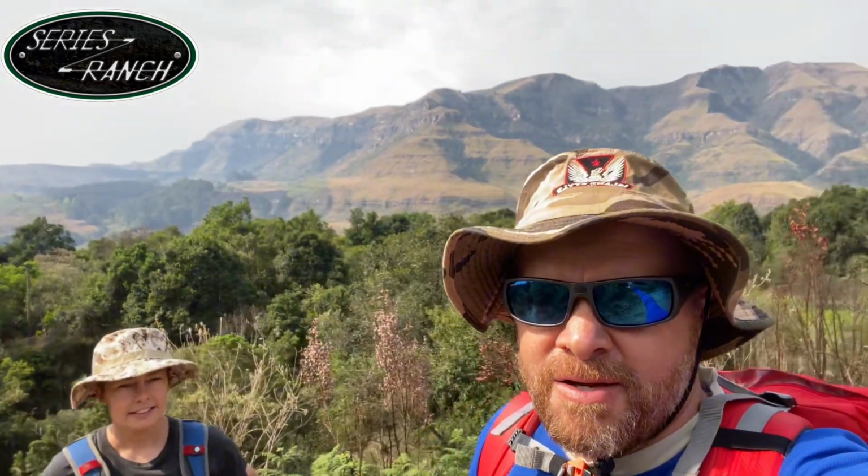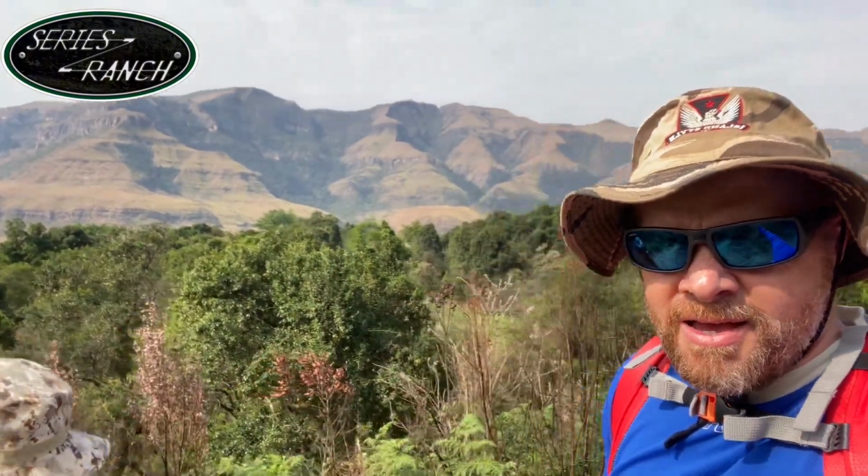Okay, so we are at Monks Cowl and we've spent the night in the campsite, and this morning we're going on a hike up to the Sphinx and Stagspruit Falls. Yeah, so there's the beautiful Drakensberg behind us.